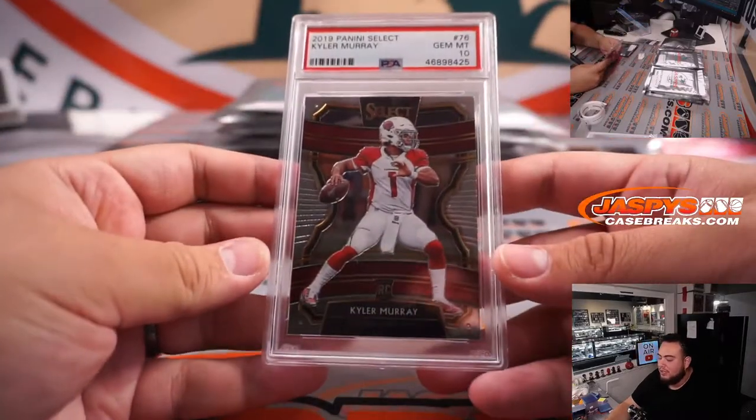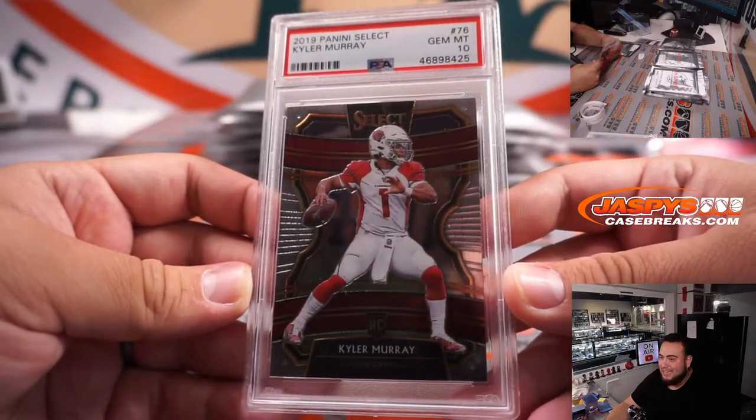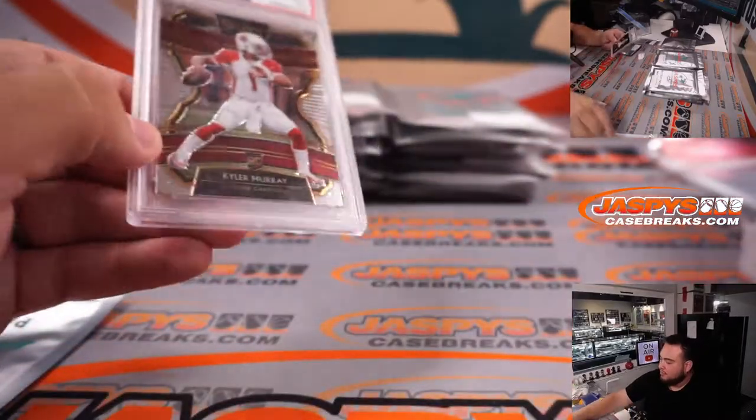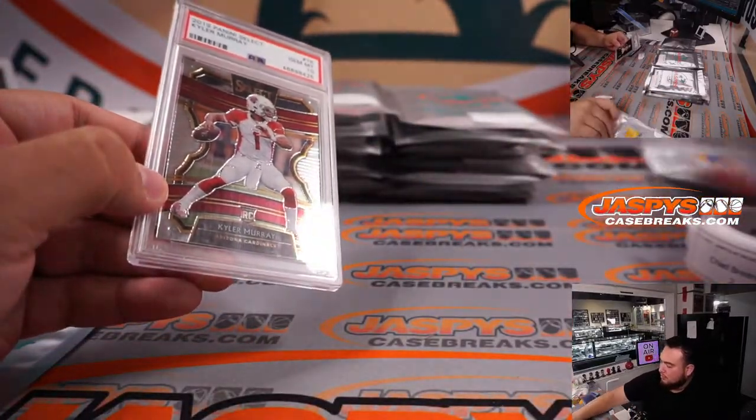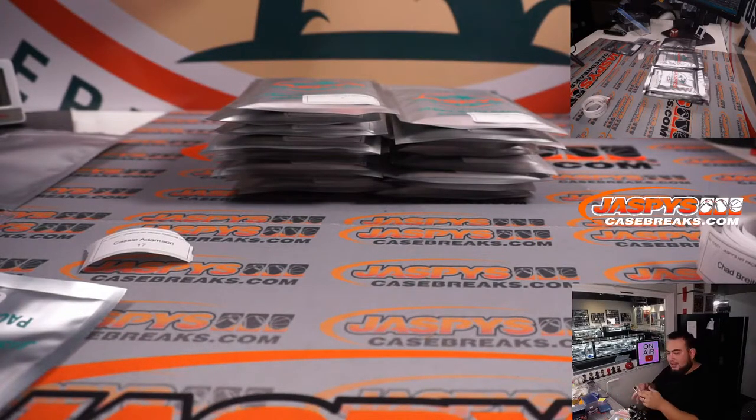Kyler Murray, 2019 Panini Select Rookie PSA 10. That is not too shabby for $100 right there. I'll take that.